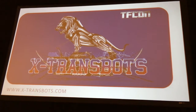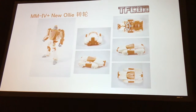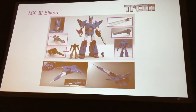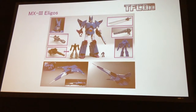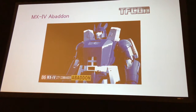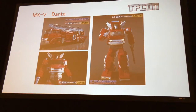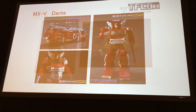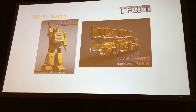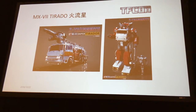the case as well. X-Transbots, they're really pushing along with some new stuff. They have a new version of Ollie. They improved a lot of the mold defects they had the last time. Elagos and Trenchian is almost ready to go. We can see a pretty close to finished sample in the case. Abaddon is still coming. A lot of people were concerned that it wasn't going to happen, but it is still happening. Dante, they have their prototype in the case, and they'll also have their other versions as well. Da Vinci, the master builder, and Tirador, the target master.